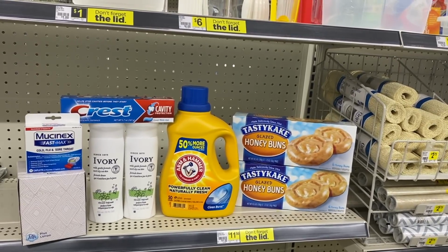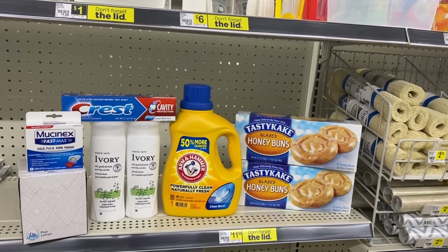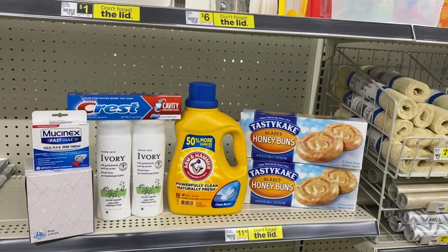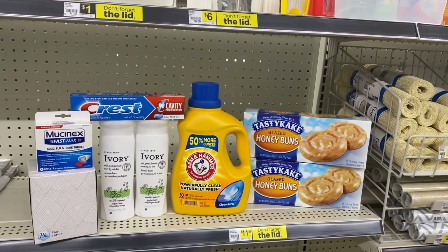So after we get our $2 in cash back, this should only total as $5.80 for all of these items, which I think is an amazing deal. So let's go up to the front and check out and see how everything works.